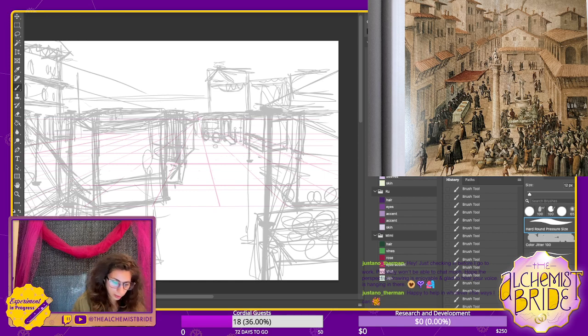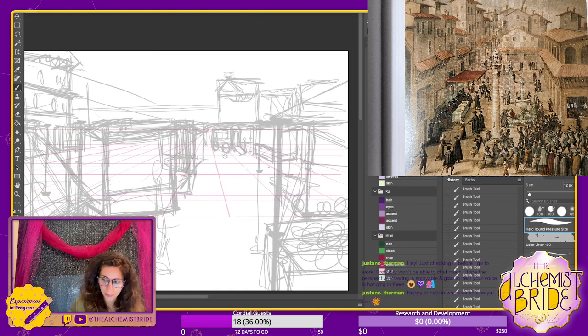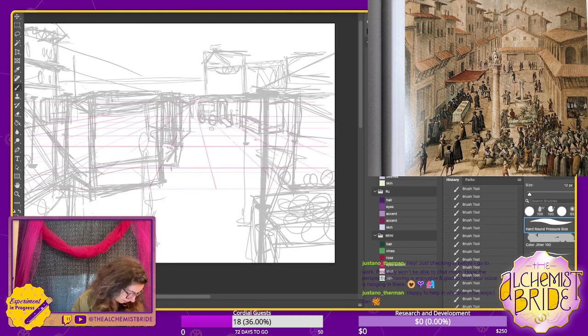All right, so, boy, this isn't exactly how I wanted it to be. But it looks bustling and I kind of like it. So let's see what happens. I'm going to go with it and kind of see what happens. All right, so I will have like a pole here. I'm just going to start somewhere. I put a pole here.